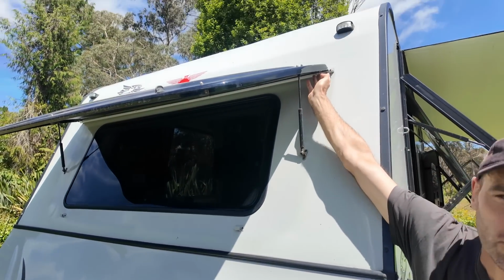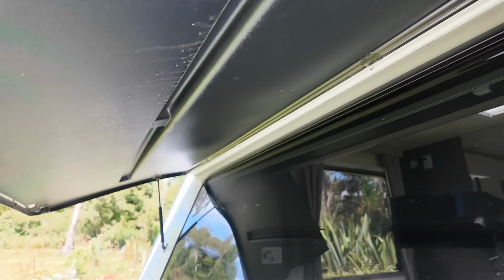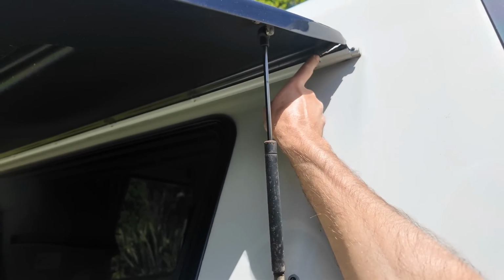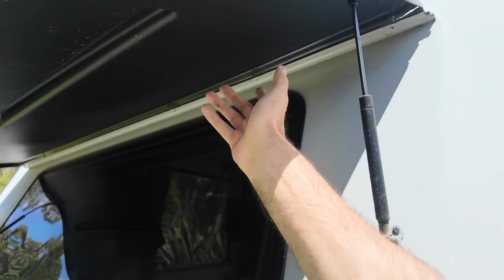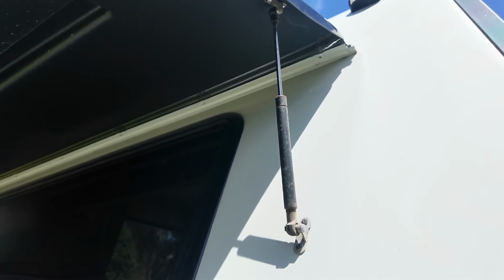It's only installed on a little flimsy kind of channel here. So this is just riveted on here. As you can see, ours has already developed a stress crack around here. And basically along the whole plastic there are stress cracks here. Yeah, eventually this will have to be fixed.